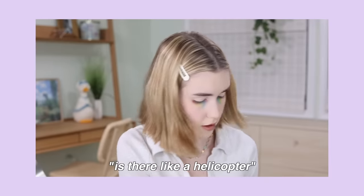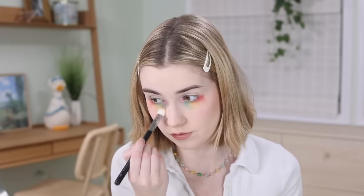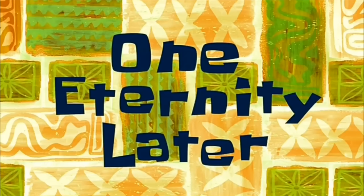Okay. From certain angles, it looks like I haven't slept in a very long time. And honestly, if you haven't slept very well and you have dark circles, this is the makeup look. This is definitely the makeup look. Is there like a helicopter flying over the house right now? What is that noise? This is the difference between blended and not blended. It does make a big difference. I think you just need to give me 5 hours to blend this out.